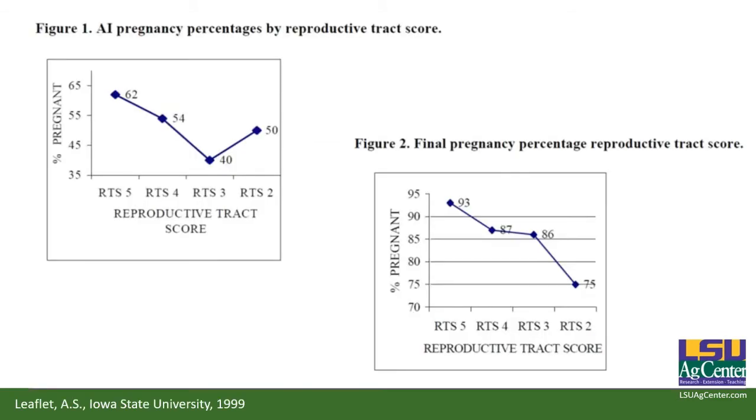And so this is what I was talking about earlier in terms of seeing pregnancy rates and reproductive tract scores. This will also correlate a little bit with how many cycles that she's had. So if we see these reproductive tract scores of 5, again, that means she's cycling, she's had a corpus luteum. You can see the top left, that's pregnancy by artificial insemination versus the bottom figure, that is final pregnancy rate after a cleanup bull. And so obviously, if they've been cycling, they have more of a chance of becoming pregnant at the end of that breeding season.